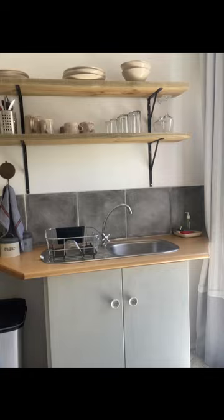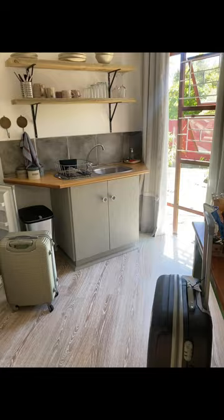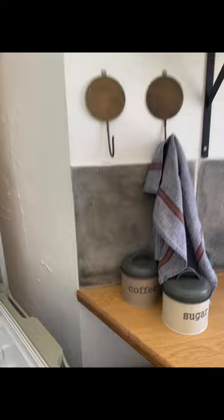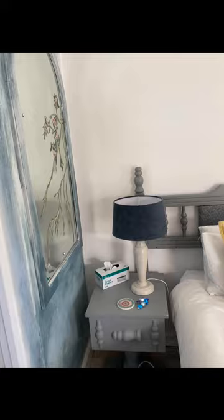So that's like a kitchen unit. Kitchen unit in here. The small kitchen unit. This is our fridge. It's just a little one bedroom apartment. Then this is the bedside. Okay, and this is the side. This is the walk-in closet, which is so open. Then this is just the bedroom.